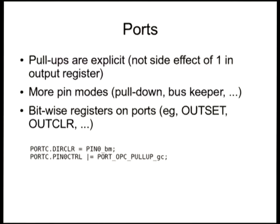The ports on the xmega haven't really changed a huge amount. One of the things that's a bit weird about Omega is that if you've got an input pin and you want to have a pull-up on it, you stick one in its output register, even though it's an input, which is a bit weird. Instead, on the xmega, they've cleaned it all up, and now there are explicit pull-up modes for each pin, and it's a bit easier to read because it says pull-up, which is a lot nicer. There are also a few new modes for pins, including explicit pull-downs, there's a weak bus keeper, and there's also various wired-OR and wired-AND modes, which are all kind of neat and fun.